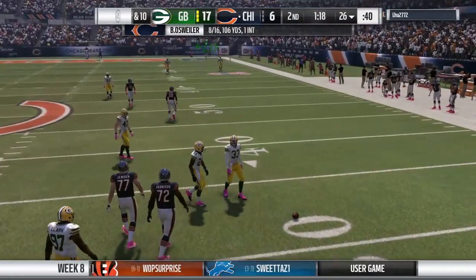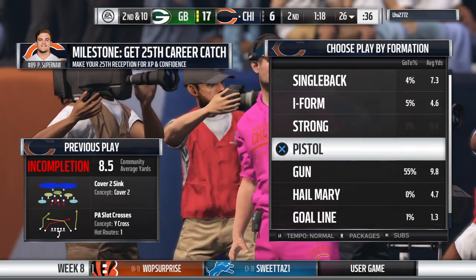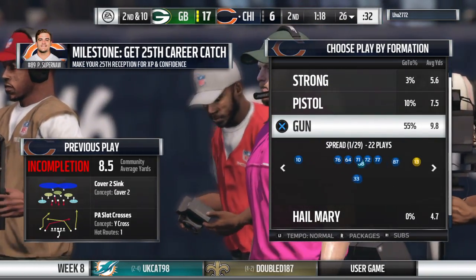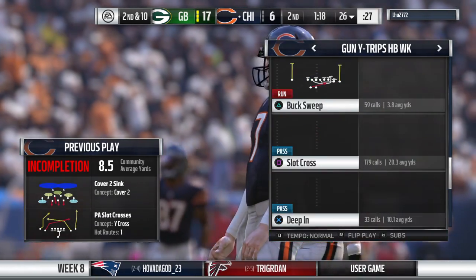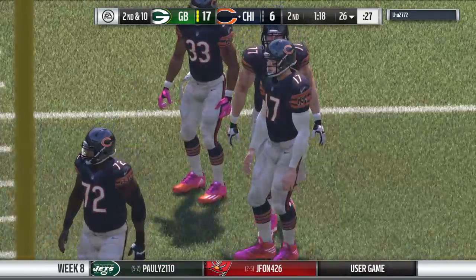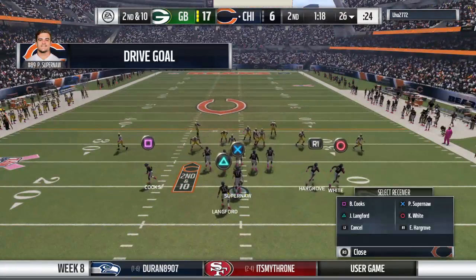And his throw here's incomplete. It's always tough for the guys throwing the football when they think they've got a completion and the ball's almost there, and then someone sneaks a hand or two in and bats it away. Second down now after the incompletion.